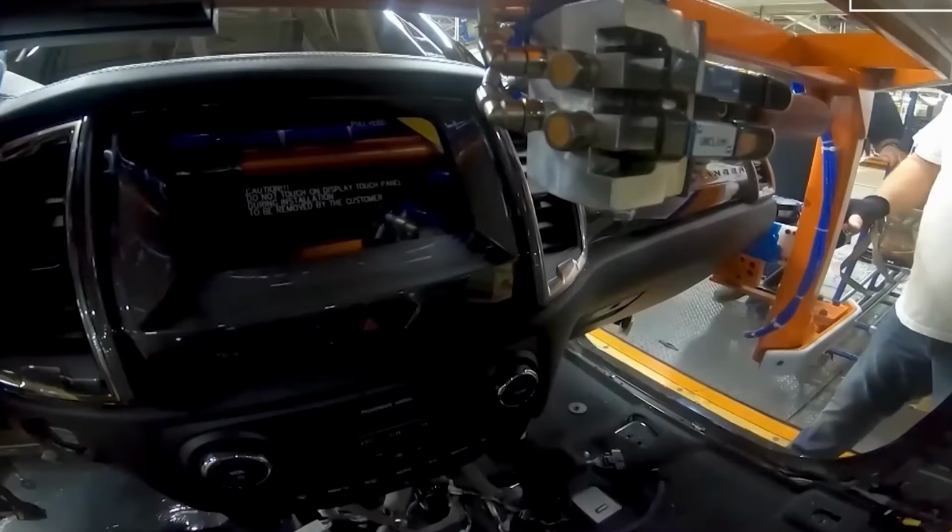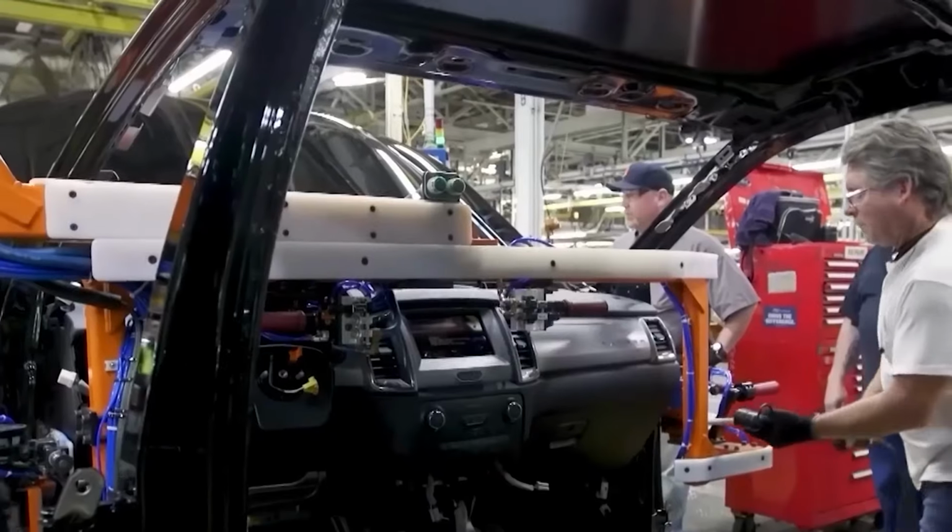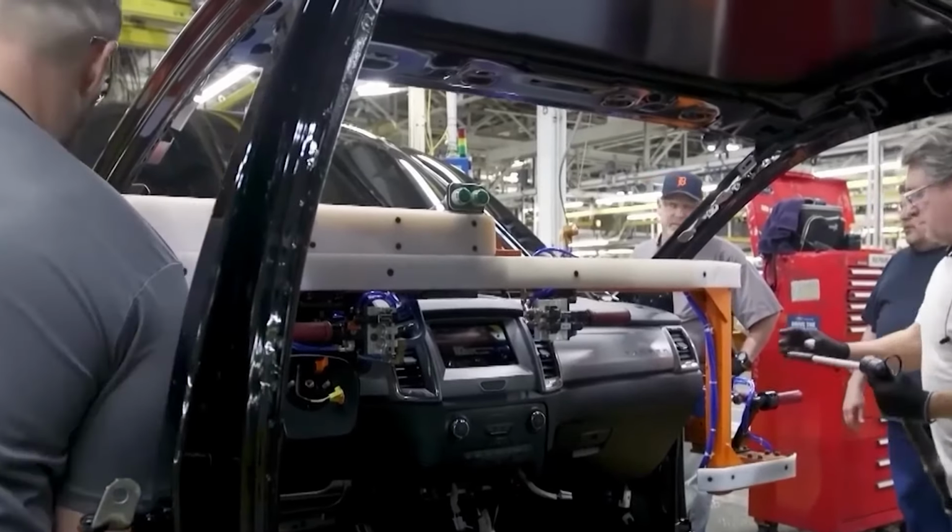So maybe Ford is trying to make their assembly lines as efficient as Toyota when it comes to reliability. Who knows? Only time will tell.